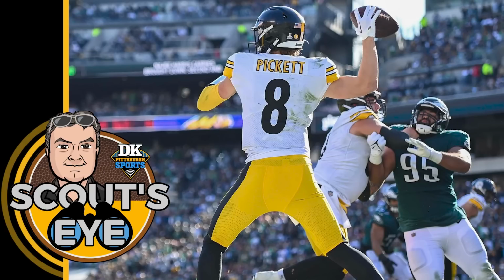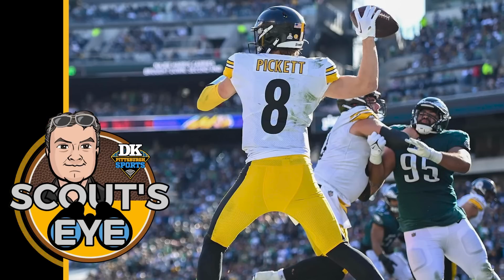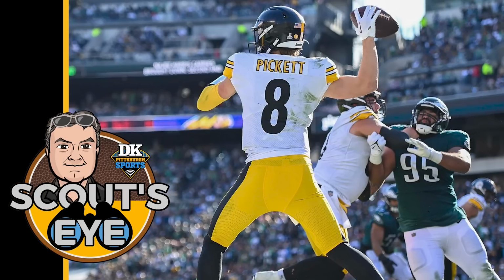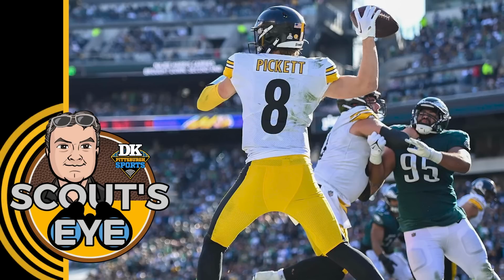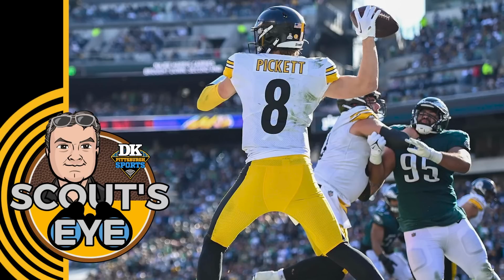Here's a little Hurts number 2. Hurts' 4 touchdown passes traveled 19, 27, 29, and 39 yards past the line of scrimmage before reaching their target. He's only the 5th player since 2007 to have 4 touchdown passes that far downfield in the same game. Pretty remarkable. One of the things I like to do here is call out the opponent. You got to give credit to the opponent.